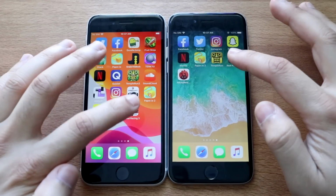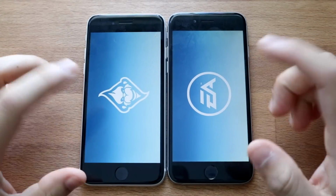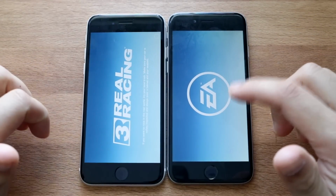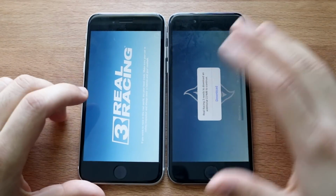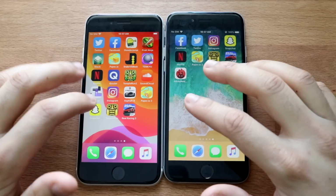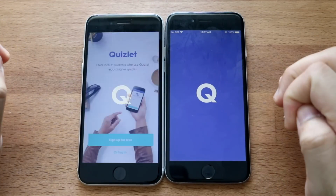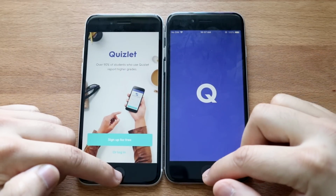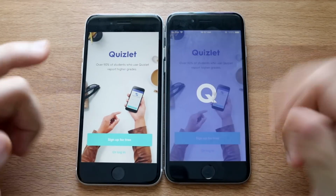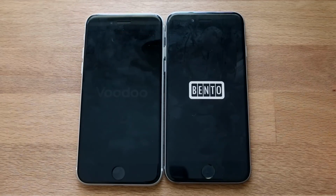Real Racing 3, 3, 2, 1. Hopefully this one is downloaded, and another thing you'll see is that even once you tap the game, it's almost instantaneous on the SE2, where the iPhone 6 was much slower, and we have to download it, of course. We'll just let that one slide. Let's do Quizlet, 3, 2, 1. Again, faster on the iPhone SE2, and this isn't even that big of an app, which is kind of funny that there's this big of a difference even on this one. There we go. Snake versus Blocks, 3, 2, 1.